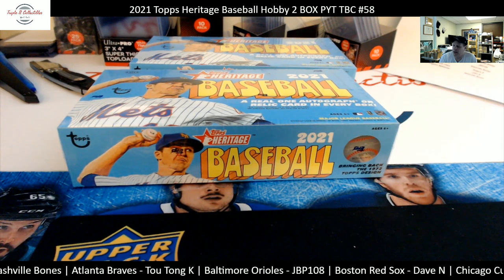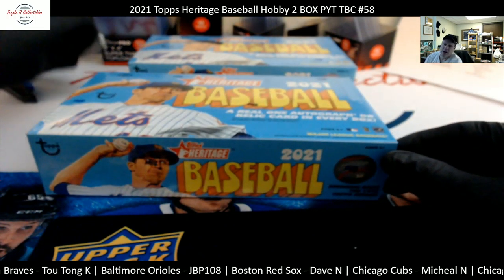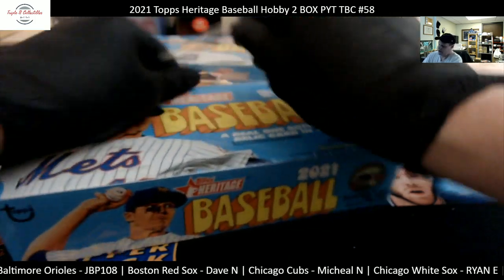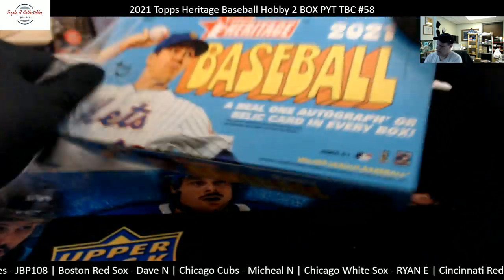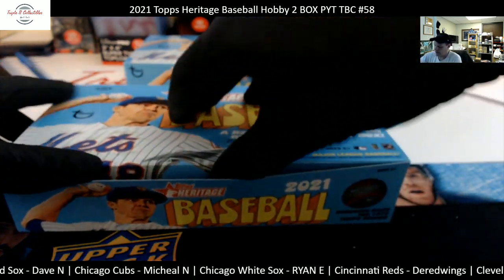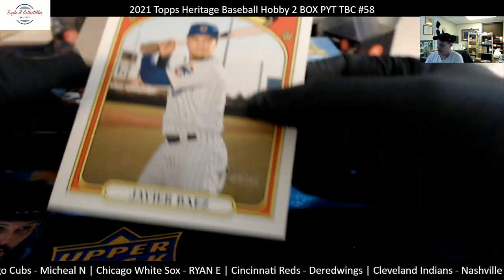So it's a 2-box break. We're taking it over to the break area. Heritage Baseball, let's go get her done. I'll have to blur out the camera a little bit so I get it into focus. You can fast forward through all this fun stuff until we start ripping open packs and seeing who we get. Names will be floating on the bottom, ticker taping across the bottom, and 2021 Heritage. Let's go find out what we got.